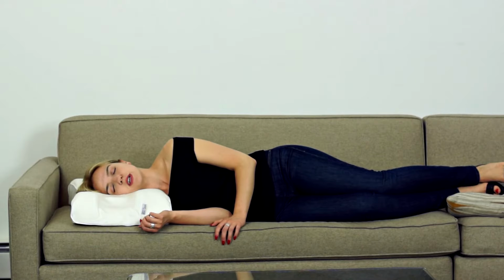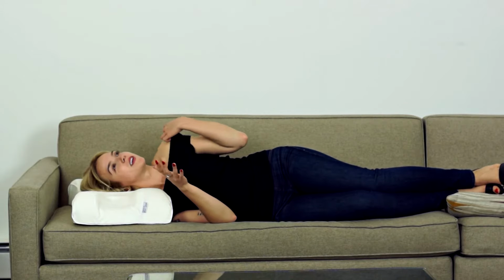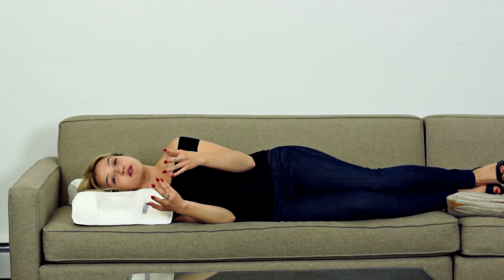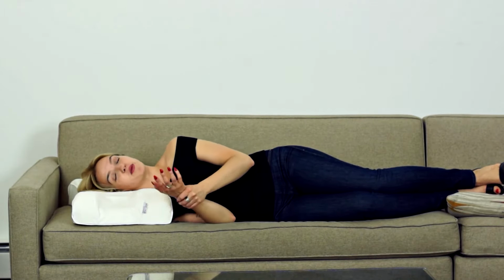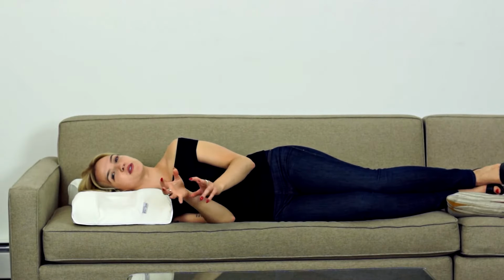Wow, I think they did a great job with this pillow. I don't know who designed this pillow, and I wish I did, just to tell them, wow, you're awesome. To me, it's really evident that whoever made this is an incredibly intelligent person, and they obviously collaborated with other really intelligent people because the design is totally spot on.